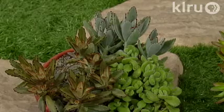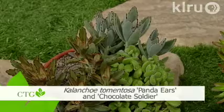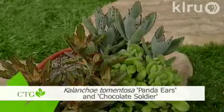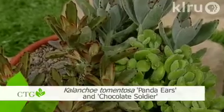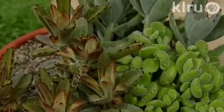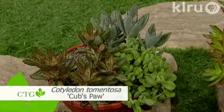The next grouping that we have here, these are all furry-looking little guys. I really love the look of these. And tell me, I know there's a form of kalanchoe in there. Right. There's two kalanchoes. There's a Kalanchoe tomentosa variety panda ears, which is the silvery gray one. It feels very velvety, so it's great for children to enjoy the texture. Also, the chocolate soldier is the darker, more bronze variety. Okay. Then the little one that looks like a cub's paw actually is a cotyledon cub's paw, and it's beautiful.